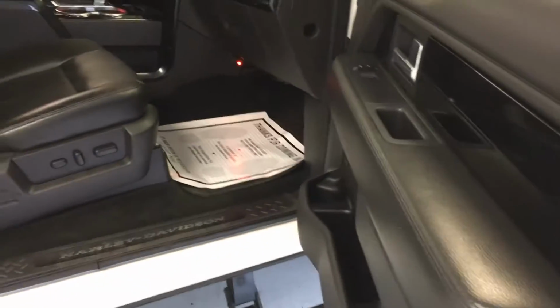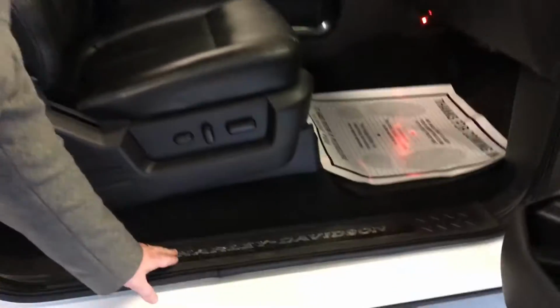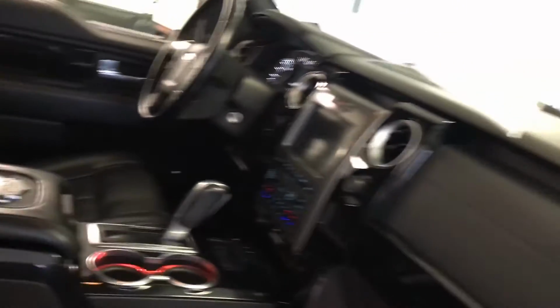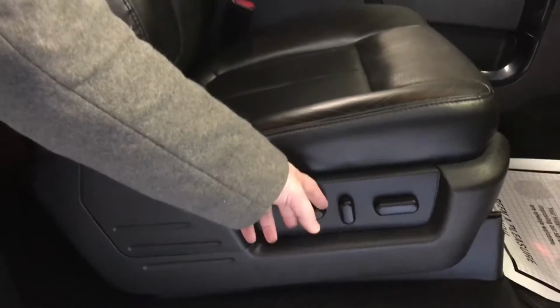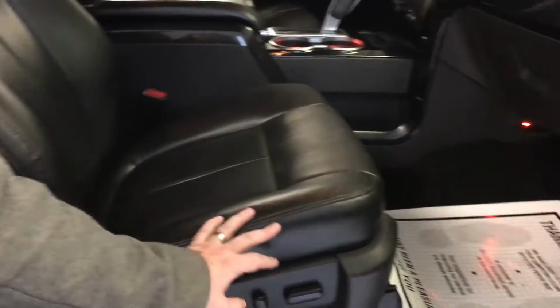Now, when we look into the inside here, you're going to see all kinds of Harley Davidson cues. It starts with your door entry sill guards here. If you look on the back of the seats, you have your Harley Davidson logo. Look at the top of your center console lid. You'll see another Harley Davidson badge. I mean, it's essentially all over the truck. But one thing also, as you can see here, you do have a full power seat. It's heated and cooled with the ventilation, black leather on black charcoal.